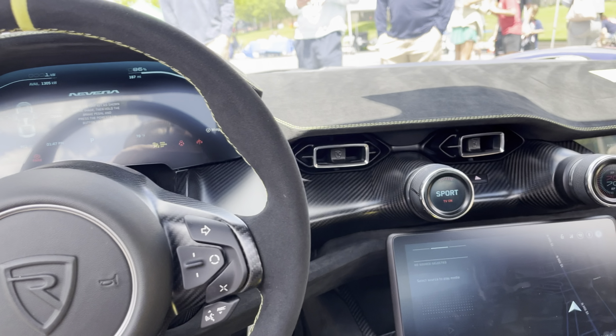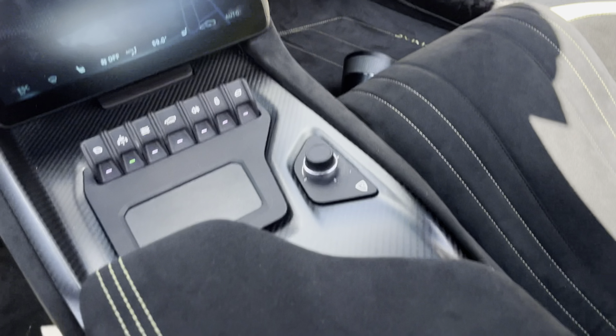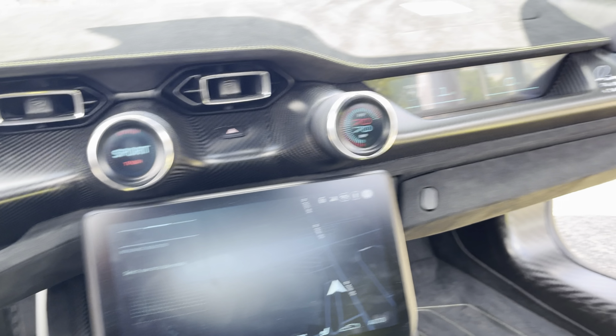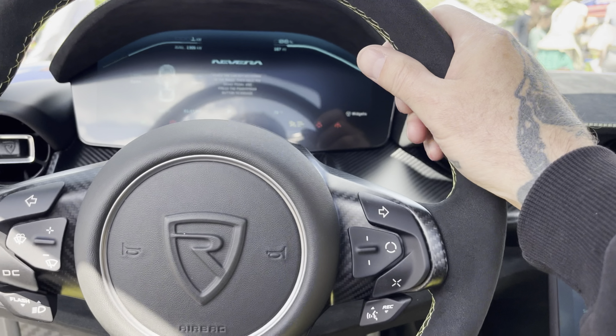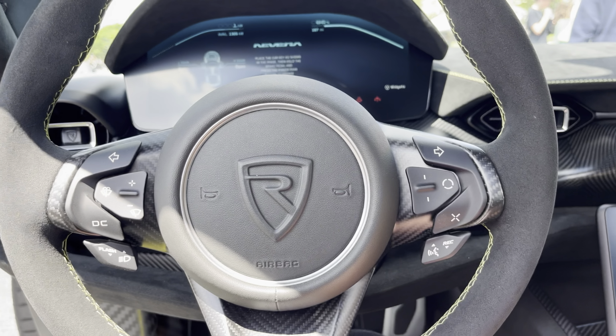Alright, sitting inside the Rimac. The fastest car pretty much in the world, the Rimac. Crazy bucket seats. It's all electric.